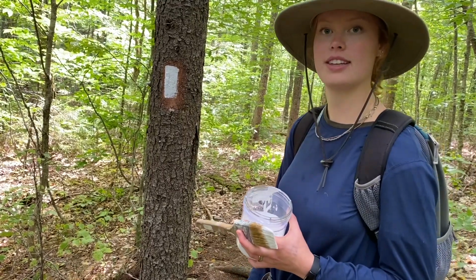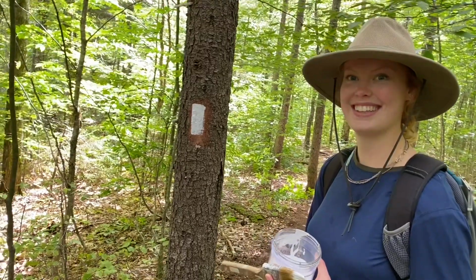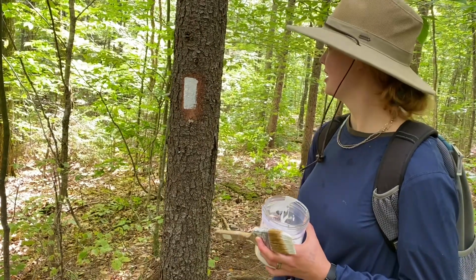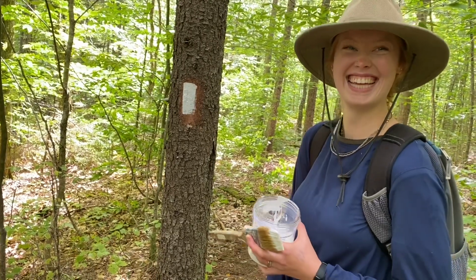Oh, because I've seen the spot where you've rubbed the bark off, and just barely faintly what's left of the blaze. Yeah, the goal is to make them stay so we don't have to redo them. Right. Okay. At the end of the day, are you high from paint fumes? Hopefully not. Hopefully not. All right.